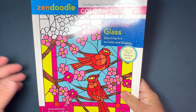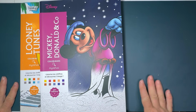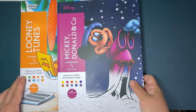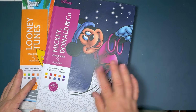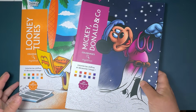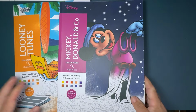So I kept looking. So you know what's coming, right? I had been avoiding these because they are expensive. They're over 20 bucks. Any book that's over 20 bucks has to be a real thoughtful purchase for me. And there's so many of them. So I have watched many flip through videos. I had decided that the 2 Mickey ones, Mickey Donald and Co. and Mickey and Friends, were the 2 Mickeys I kind of wanted. And then I wanted this Looney Tunes because I grew up with Looney Tunes and I love Looney Tunes. And I've seen colorings from both of them and they're great.